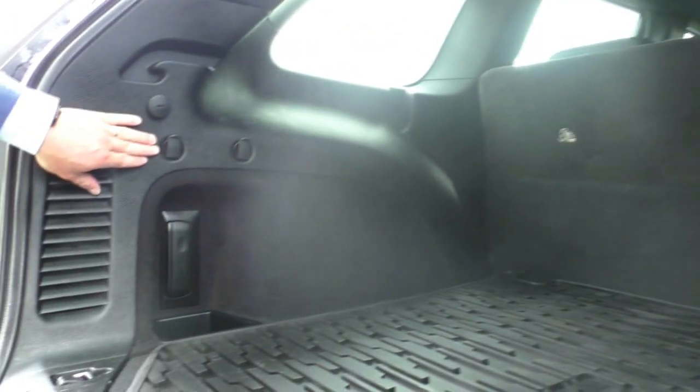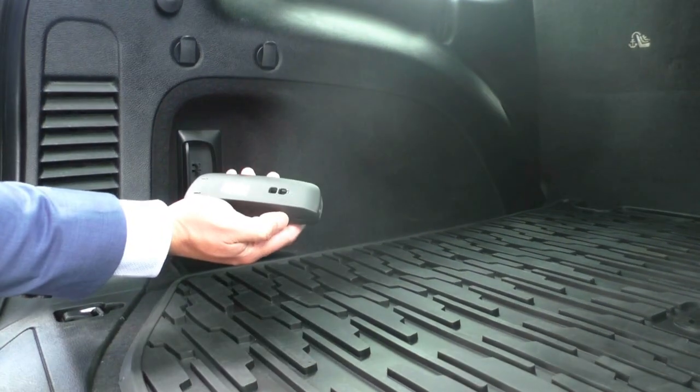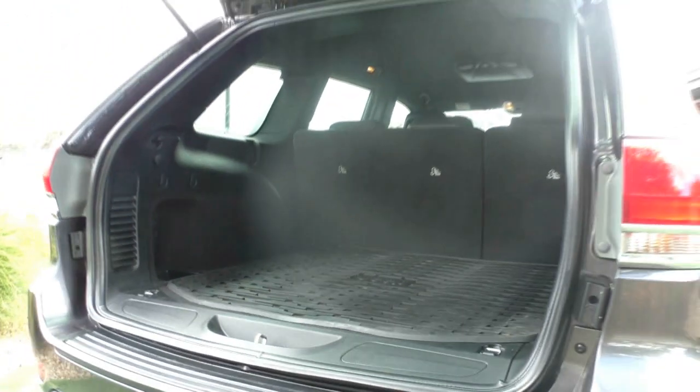Same as on the other side over here. And Jeep also have a built-in flashlight which charges up with the car and just sits in there in case you do get the flat tyre at night. You've got a light readily available and handy.